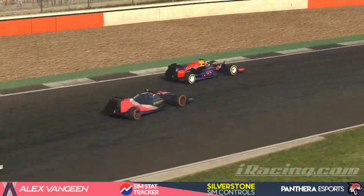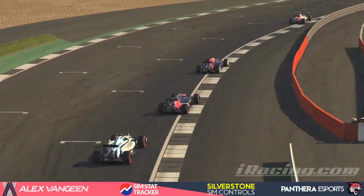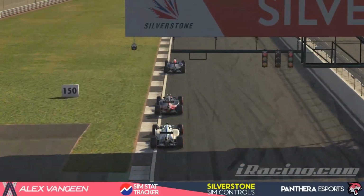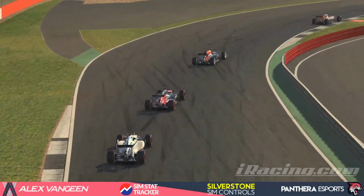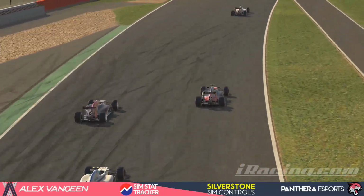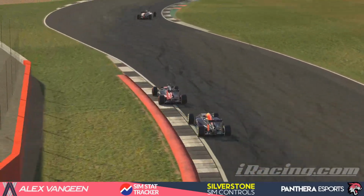But he's gone a little bit deep into here, so I managed to get him and have a look, but not quite there yet. I take every single bit of the track that I possibly can, and he goes a little bit wide into Copse. I see my opportunity and I pounce, and I get there before Regis does. He cuts Regis off so Regis can't get through.